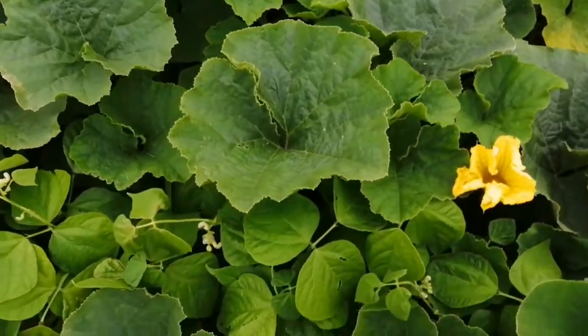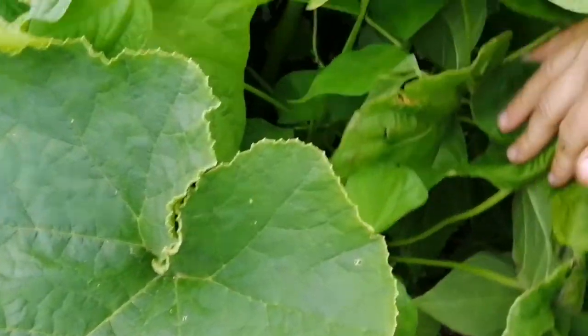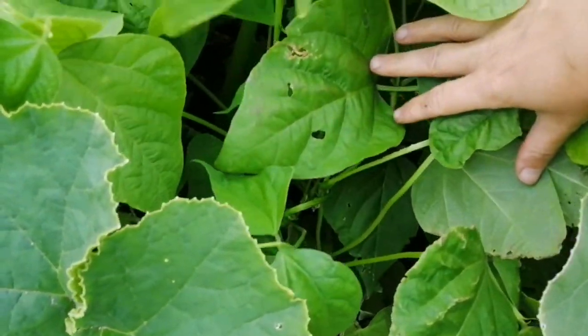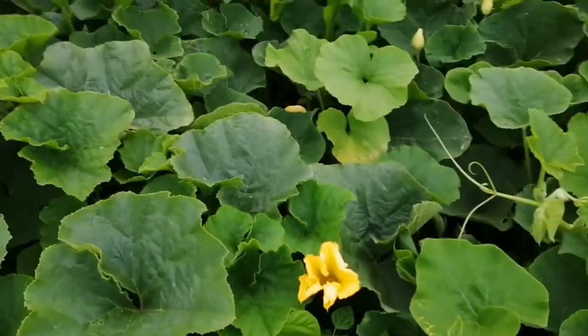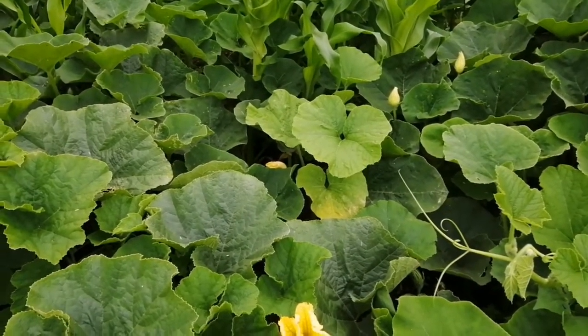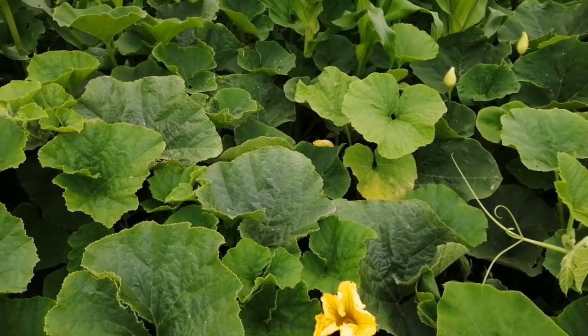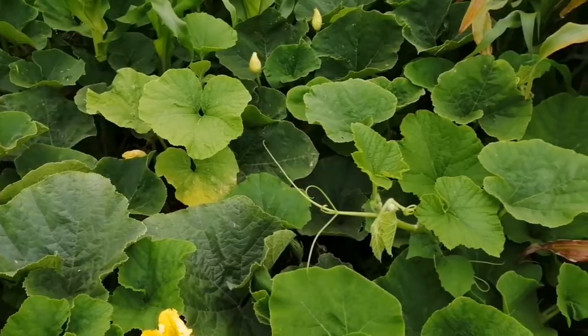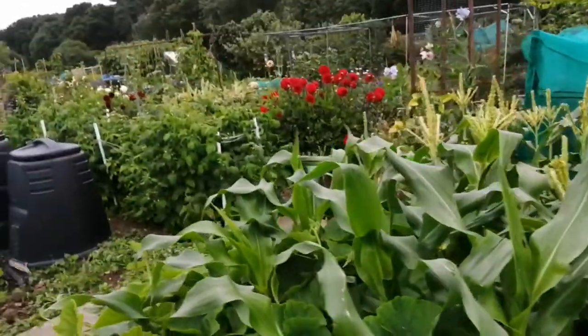My dwarf beans are in front, but honestly, they're getting buried. It's fun to come in and try to find beans. They are in there. This side's doing better. The other side is covered in black fly, but they're the plants that actually survived the frost, and they were weakened by that, so they're really pest riddled. This side I had to completely replant, and it is much happier because of it.